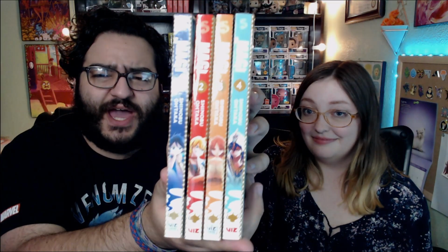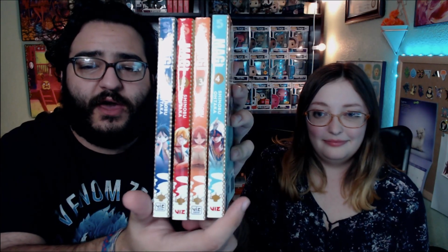Yeah. Okay, so the next thing I grabbed, this is also a Half Price Books find. Found it with the Twin Star Exorcists volume, and that's the first 4 volumes of Magi, or Magi, whatever. I don't know what it's called. I was a little bummed because the Viz Media logos don't match, so someone bought an old print of 1 and 3, and then a new print of 2 and 4, and then brought them both to Half Price Books, and that's how we ended up with this. But I think it's pronounced Magi or Magi.